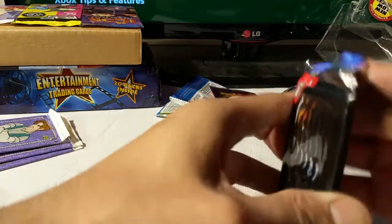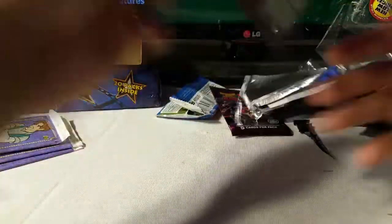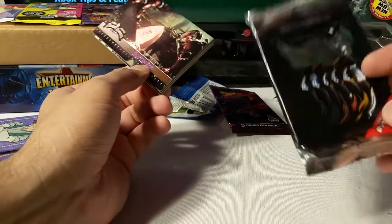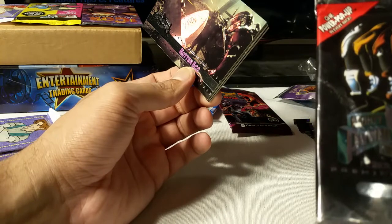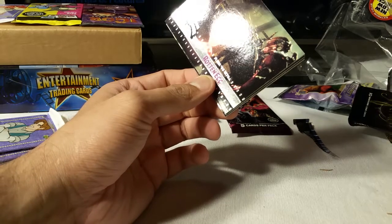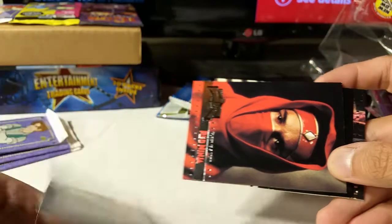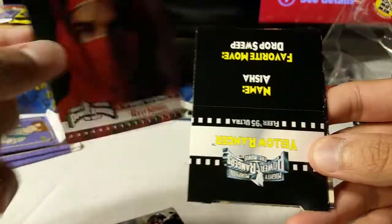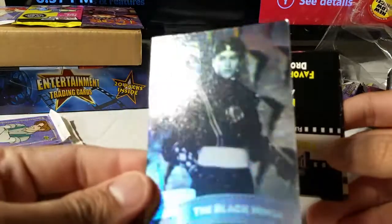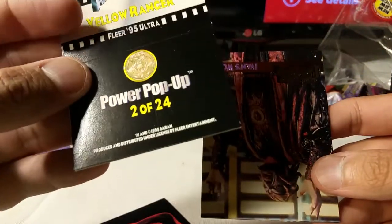Do the Power Rangers. Okay, so that was Power Rangers, the movie. This has to be from the 90s. 1995, wow. Rotten egg. That's the back of it. Red Ninja. Oh, that looks pretty cool. Black Ninja. Power pop-up.